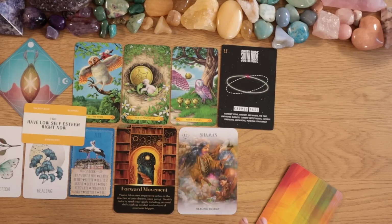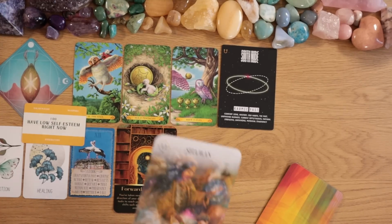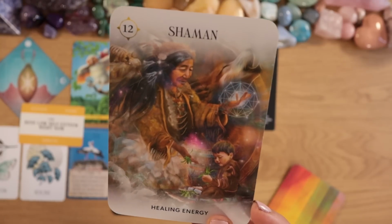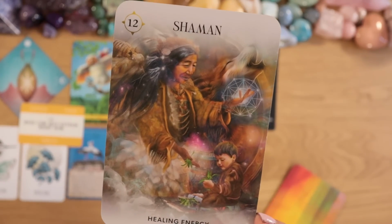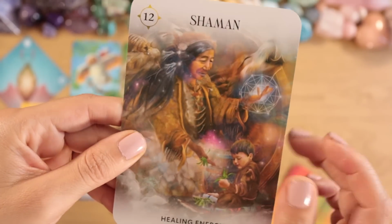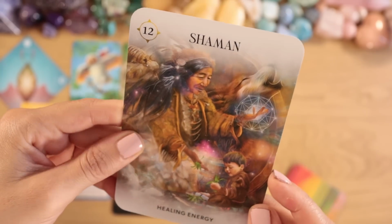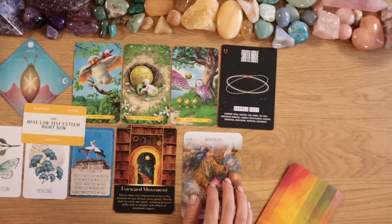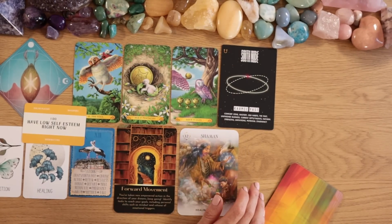And it seems like the shaman here really makes me feel like some ancestor is coming through in your reading now. Some guide, even a guardian angel, actually, that's always been with you. There's a very loving, nurturing energy when it comes to the shaman. There is a woman here also. So some kind of feminine, nurturing, loving energy of an ancestor that's with you.